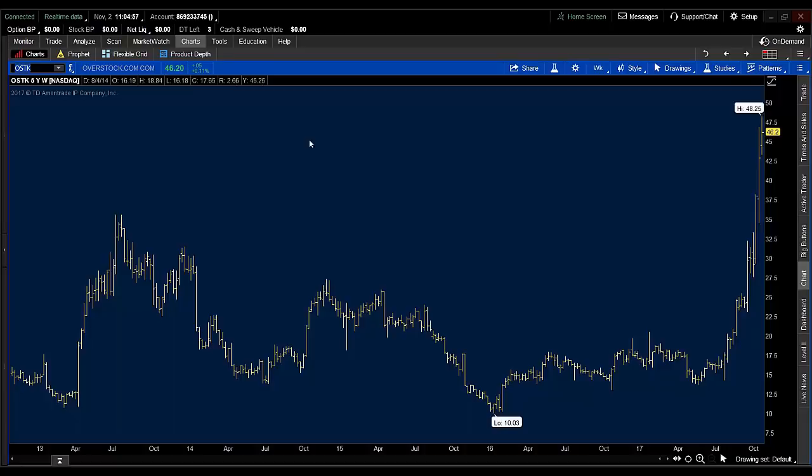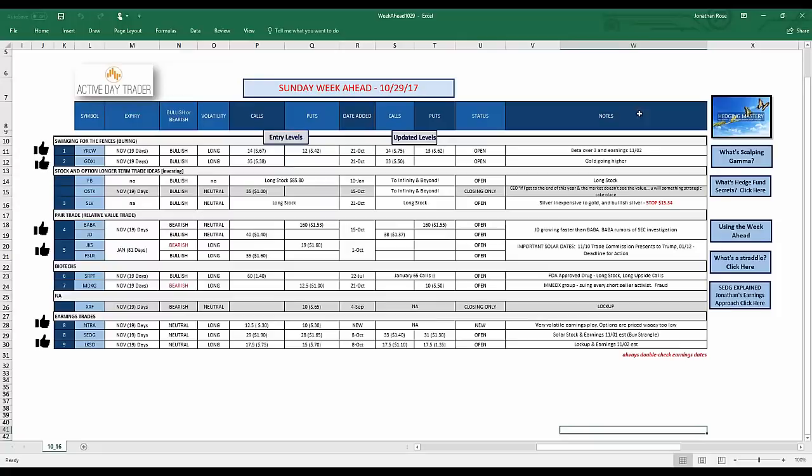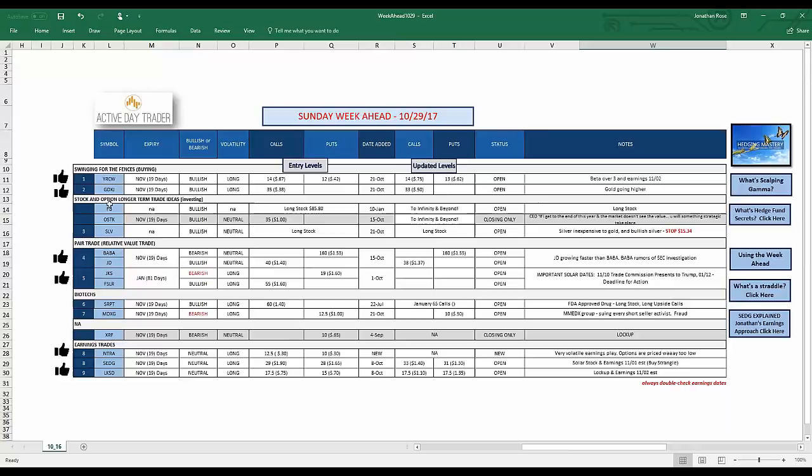I've got a lot of questions on Overstock, mostly how did we find Overstock. So I know everyone's not a member on here. If you are a member or if you're not a member, this is what I send out every Sunday, right? I send out a game plan for the week. And the massive winner was this Overstock, number 15. I just want to go through how I found that trade, because I got a lot of questions about it. And I think you'll find the simplicity kind of crazy.